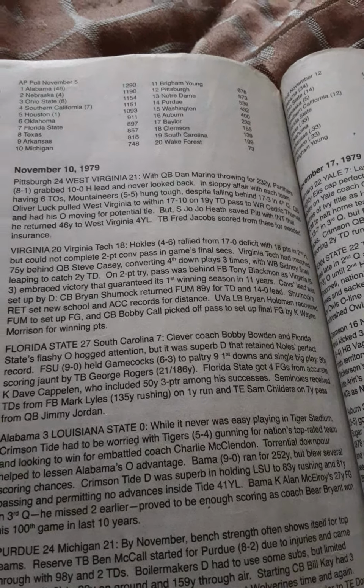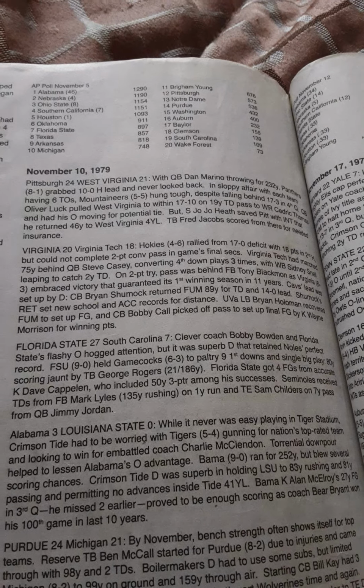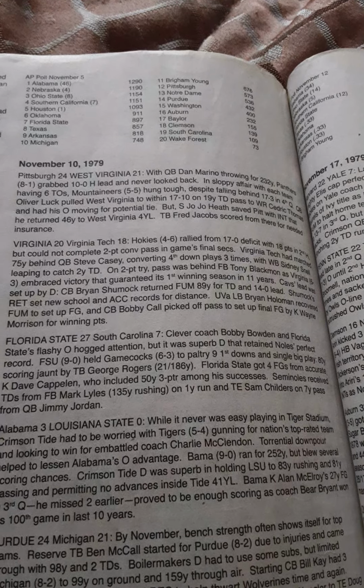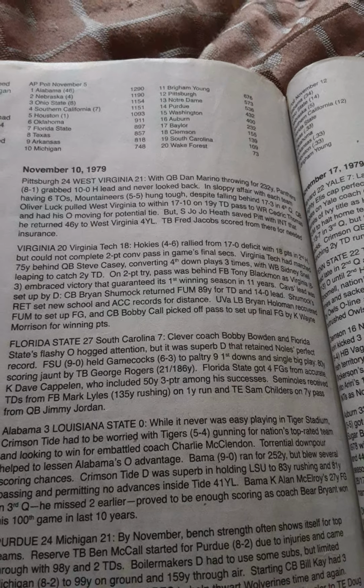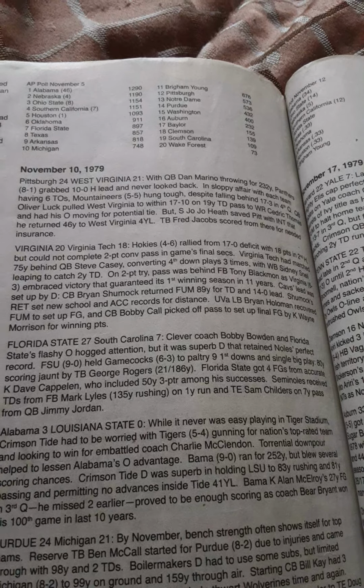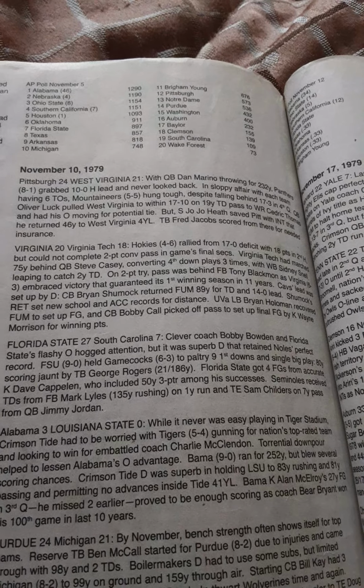Florida State, the number 7 team in the country, beat South Carolina, the number 19 team in the country, 27-7. It's clever coach Bobby Bowden and Florida State's flashy offense that hogged attention, but it was the superb defense that retained the Noles' perfect record. FSU held the Gamecocks to 9 first downs and a single big play, an 80-yard throw by tailback George Rogers, who had 186 yards rushing on 21 carries.